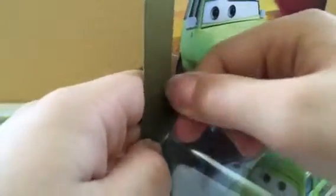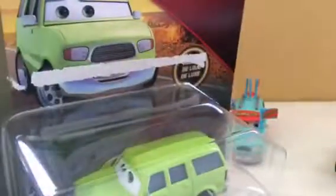Now I guess I will start by removing the tape here. They did kind of put some extra long tape on this, longer tape than I usually have seen for the deluxe cars. And just like that, the entire character's already ripped.